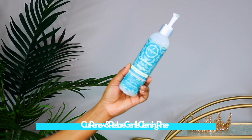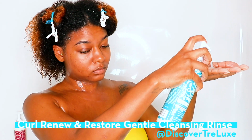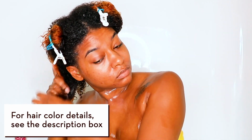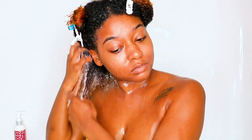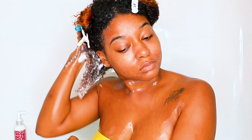So first and foremost, we're going to start off with cleansing, and I'm using the TRELUXE Curl, Renew, and Restore Gentle Cleansing Rinse. And I think this is the first time I've washed my hair in the shower in years, and oh, I missed this. I couldn't do it before because of my blue hair, and when I had those bright reds, it was just staining my bathtub, but man, I've missed the ease of washing my hair in the shower, minus this recording part.